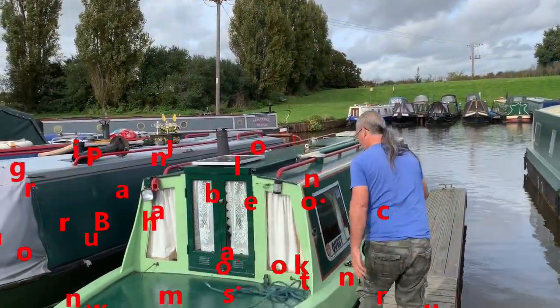So we went on the internet and we looked to see if there were any boat moves available. Our option was definitely going to be get somebody else to move it for us on the water.